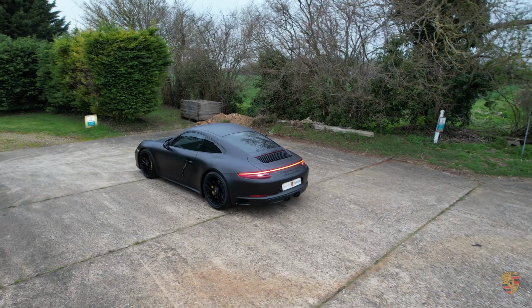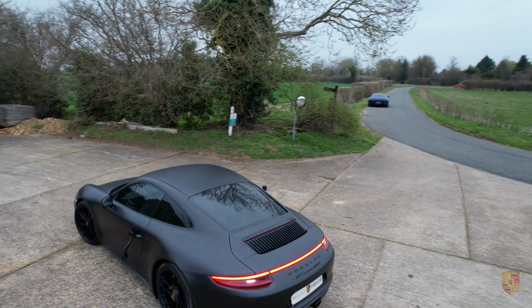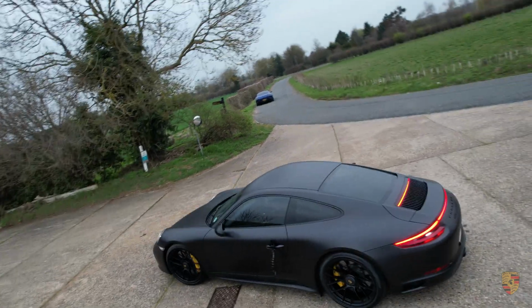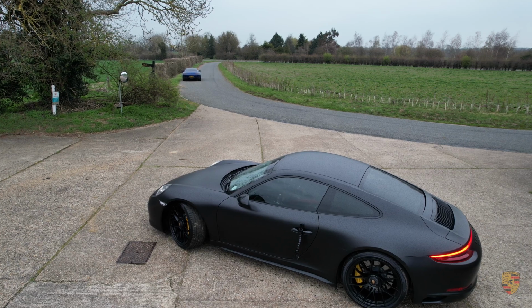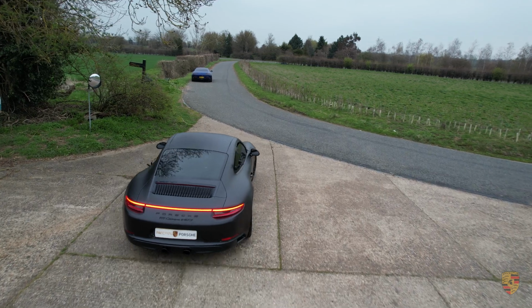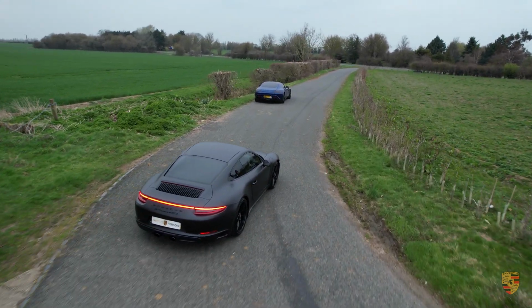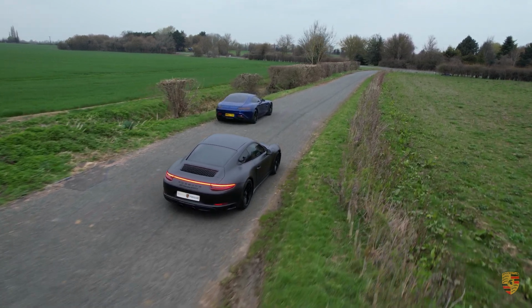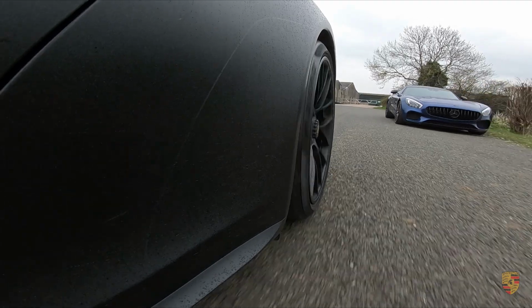Of course, this having the soft limiter, it's not going to be giving us those burbles and those pops and bangs that I normally absolutely love about the twin turbocharged 3-litre Porsche 911s. Yes, they're no longer naturally aspirated, but there's a lot more to admire about these as well.